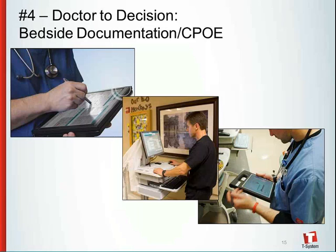Workstations on wheels, WOWs we call them now, can be fairly bulky. On the other hand, they can be fairly robust too. You can have scanners, printers, whatever you want on them if registration wants to do that at the bedside. People do worry about security with tablets.